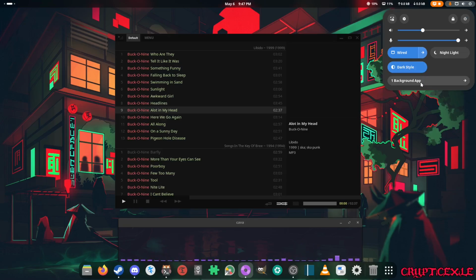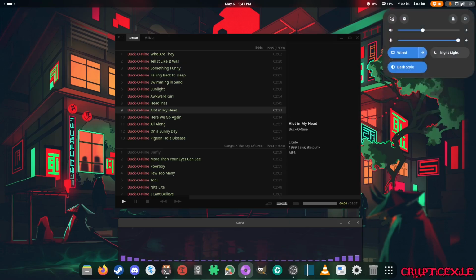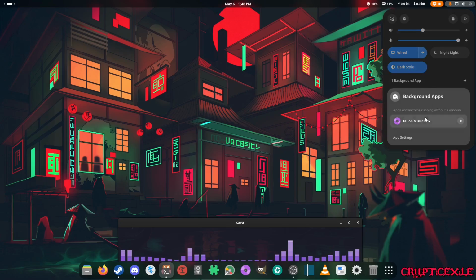Flatpak applications, but... Okay, so I'll close the application. Now that the application is closed, it will show that it's still running in the background, which is good, but you can't do anything with it. You can just close it. That's it. It just shows that it's being run in the background, but there's no function. A system tray gives you functionality, like you can click on the system tray.